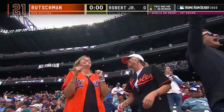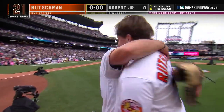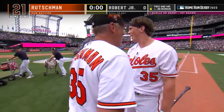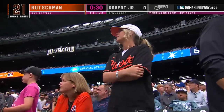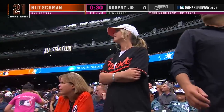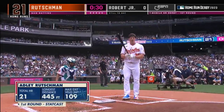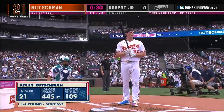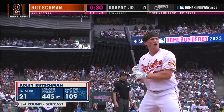Blast off to Bellingham. Boy, what a start. Adley Rutschman, 21. What a picture that is with Dad. The face of one of the great franchises in Major League Baseball. And how about this? No way. Adley Rutschman will go from the right side. He just blasted 21. The switch hitter turns around.